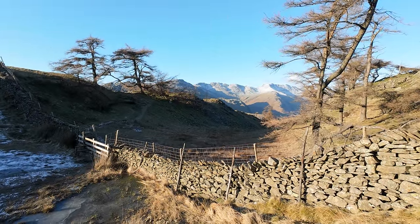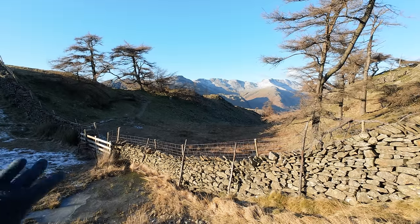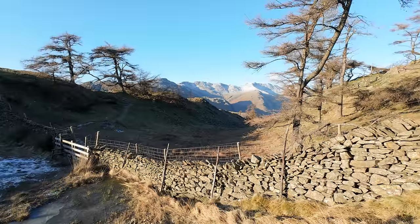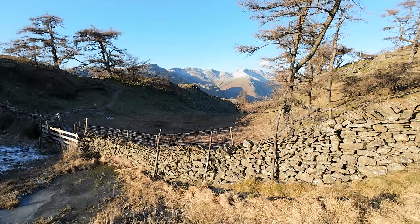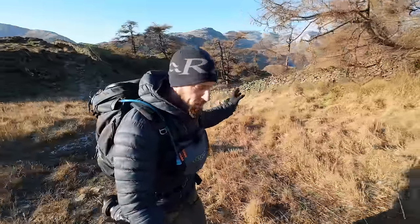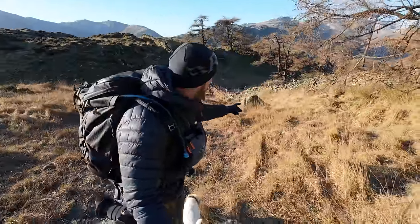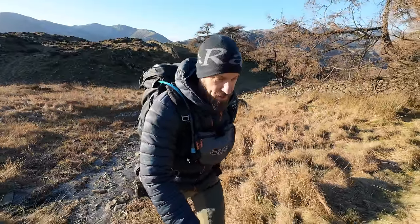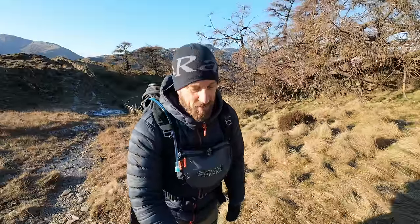In fact, I think I might like that more because you've got this larch tree, you've got the stile, which is quite a nice feature, and Bowfell, and then these here as well, and the wall. Yeah, this is it. This is the shot. So, like I said, not far now. Once you get to that wall there, you're looking at around about 10 minutes of up. So not long at all. It's a tiny bump, this one, really.